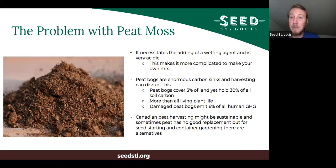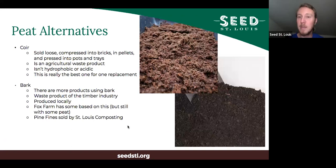And we have a good replacement. There's other things that we can make potting mixes out of. There's some things out there that peat, there isn't really a good replacement for, but for potting mixes and seed starting mixes, we have good replacements. And those two big replacements are coir and bark.